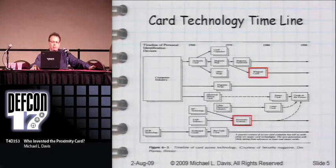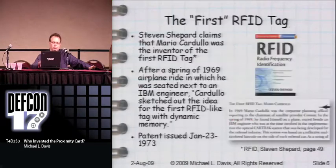This slide here is basically from a security magazine, and it's pretty good. I mean, it's not great, but it shows you how all the card technologies evolved, both from a pedigree basis, where they came from, and on a timeline. We're going to concentrate on the two highlighted in red, Wiegand and Prox.